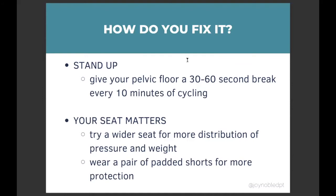If you get a wider seat, you actually will get more distribution of pressure in your weight. So it's going to take some of that off of the pelvic floor area, especially if that seat fits right between those bones for you. And then the other thing is to wear a pair of padded shorts for more protection if you just need some extra cushion there. Maybe you have less tissue in the area and just need some help.